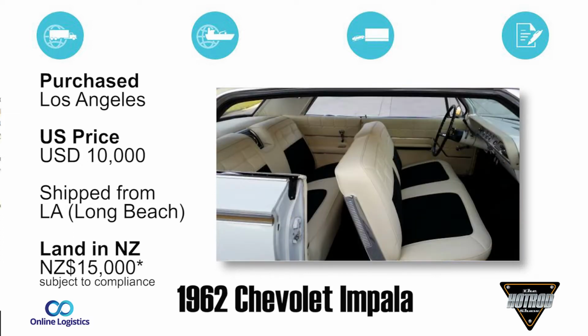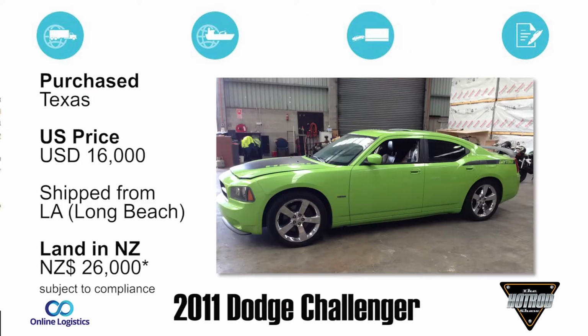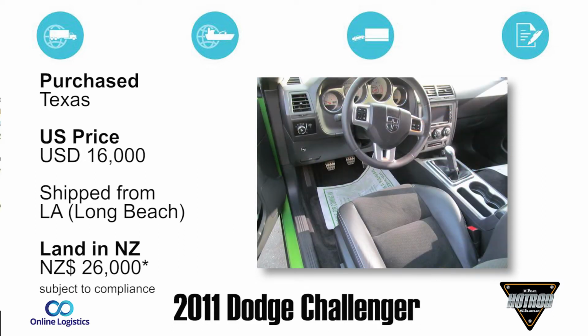Ooh, look at this one. Could you just imagine cruising Queen Street in this? Well, I certainly can. They got late model street machines. They'll point out all the details, so we'll be getting more in depth with the process of importing a car in season 2. So just stay tuned to this channel.